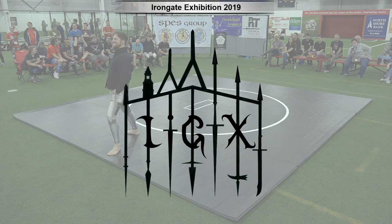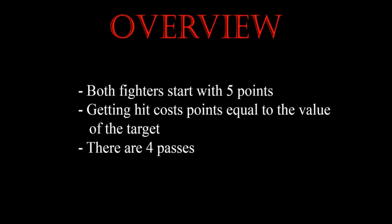All right, a quick overview of the rules from the longsword and the mixed weapons. Both of our fighters started with 5 points. Getting hit cost a point equal to the value of the target, and there were four passes. 2 points for a head hit or a body thrust, and 1 point for anything else. So if you cut to the body, cut to the leg, cut to the arm, they were all worth 1 point. And throws, I think, are 2 points with clear dominant position. Yes. Or 1 point if they're super messy.